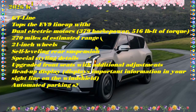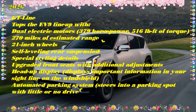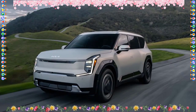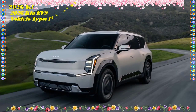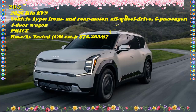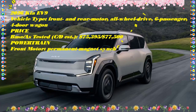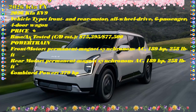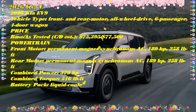Though Kia is still dialing in the final specs, the new 2026 high-performance GT model should produce 501 horsepower from its dual-motor setup, a 122 HP increase from the EV9 GT-Line's 379 HP output. The GT also gets an electronic limited slip differential to boost traction, which will aid in cornering.